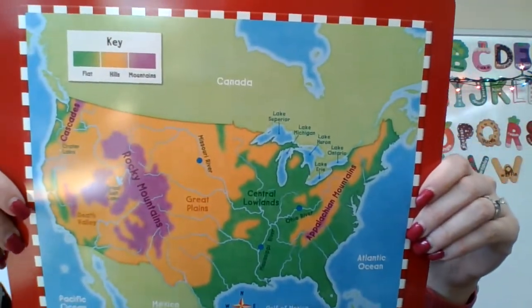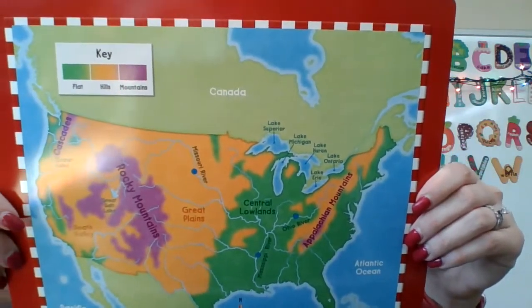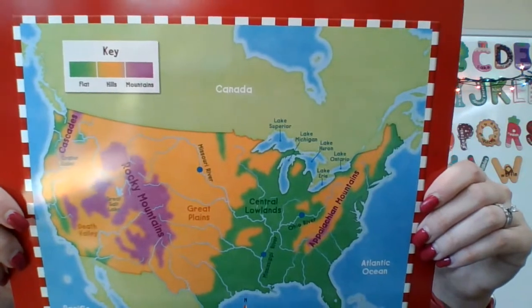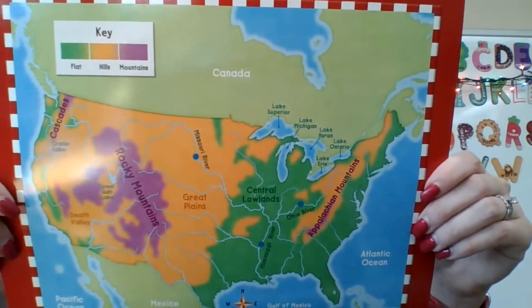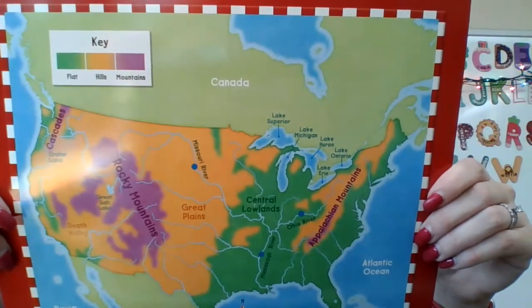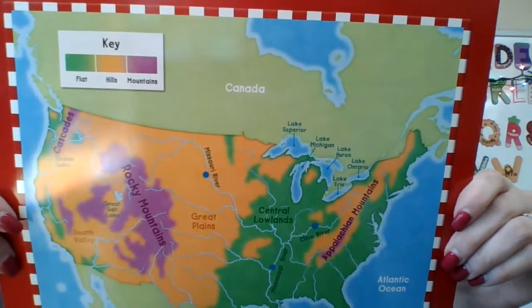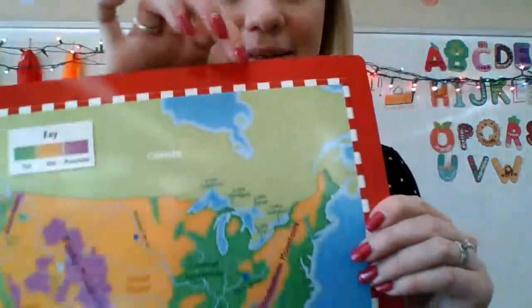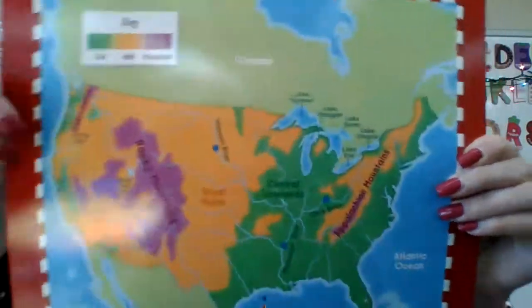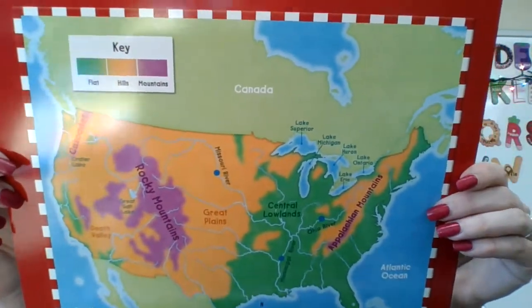Which is the highest, a mountain, a hill, or flat land? A mountain is the highest, as this kind of map shows. Look at the colors on the map. They show the height of different parts of the land in the United States. The map also shows the oceans around our country and some of the big lakes and rivers. The map has a key up here. A map key gives information about the map and it helps you use it.